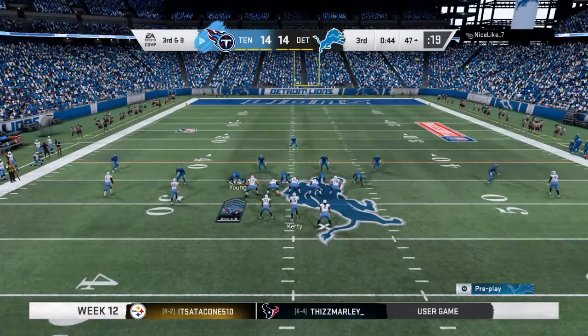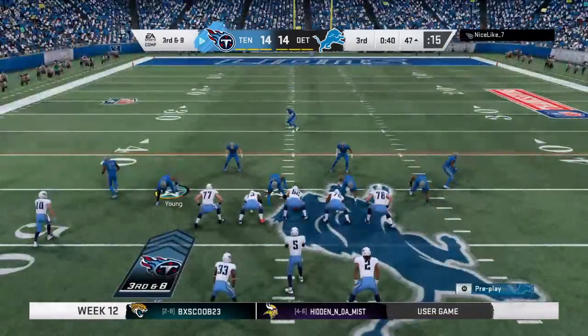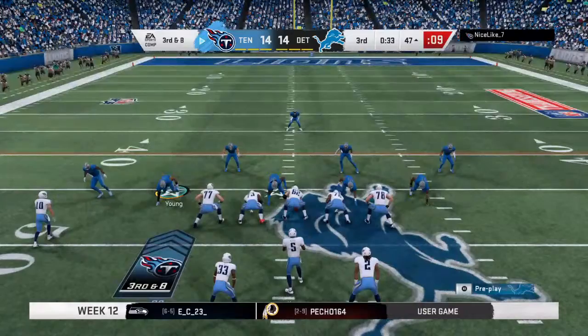Alert 3, alert 3. Alert 3. 6, 3, alert 3. Under 10, 10. Pick the edge. Go.